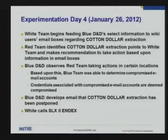We got enough feeling that we understood how Red was operating that we were planning, if this had gone on, to try to force Red into using their weakest tools against us and avoid using their strongest tools. And that would have enabled us to learn even more about their behavior. But at the point where we were ready to start this new endeavor, the chase Cotton Dollar story, we ran up to the end of the exercise.